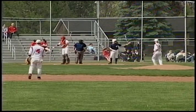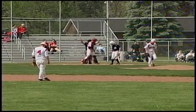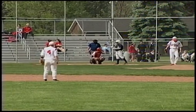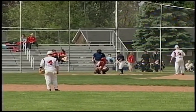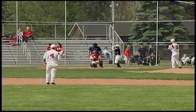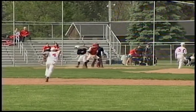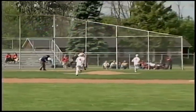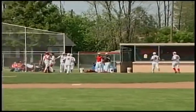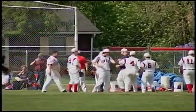Pitch taken high for a ball. So 2-2. Two pitch, swinging and a miss. So 2 strikeouts this inning for Marshall, and that will put an end to the top of the second inning. We'll be back with the bottom of the second in just a moment here on CPHS 6.